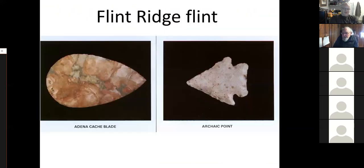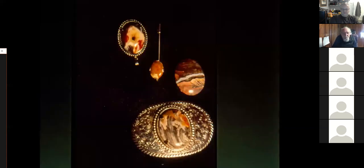Pennsylvanian period rocks also contain the famous flint that Ohio is famous for. Flint Ridge flint has been found all over North America, traded by the Indians. It's also used today by lapidaries to make some beautiful jewelry.